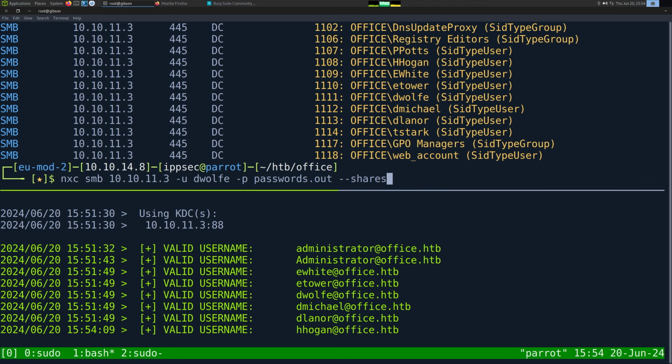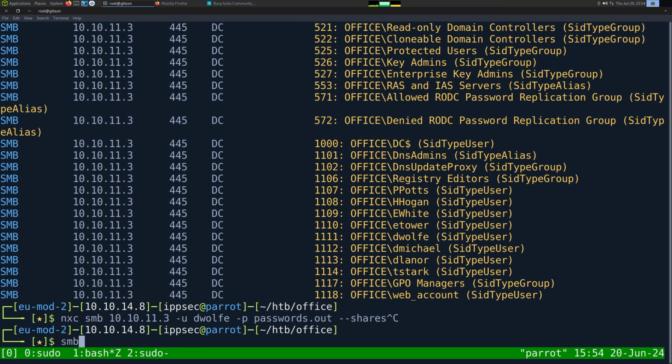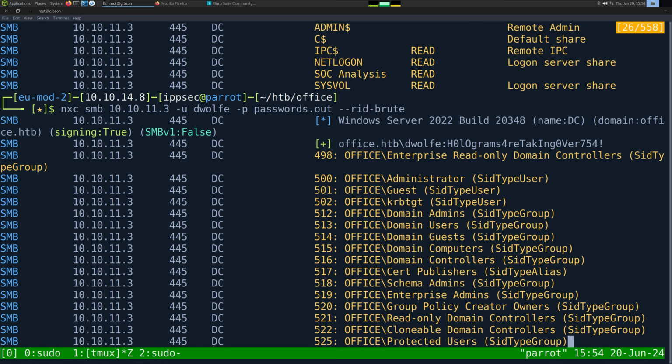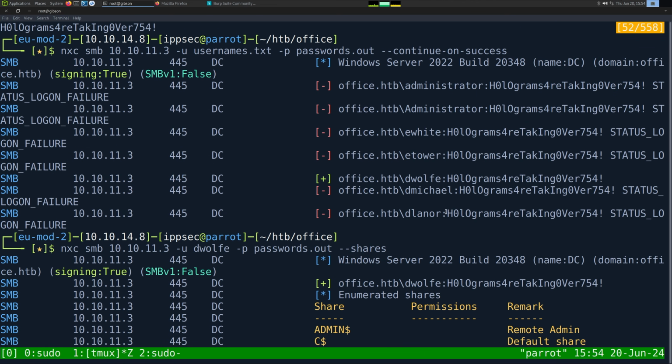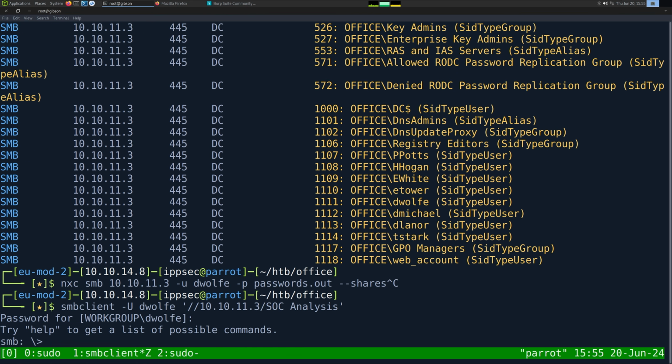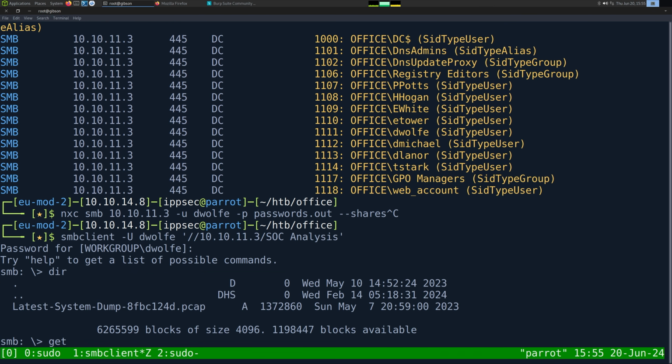So let's see. We had shares. There is this SOC analysis. So we want to be able to read this. So let's do a SMB client -U DWOLFE 10.10.11.3 SOC analysis. Like that. And the password, it's a domain controller, so we don't need to worry about the domain name. We probably should do office.htb/dwolfe. But domain controllers, you don't have to specify the domain at all. So looking at this, there is a PCAP file. So let's just do a get on this.